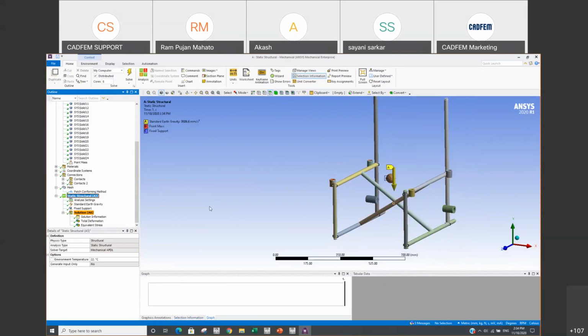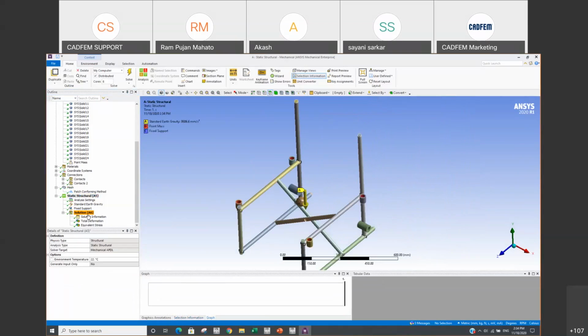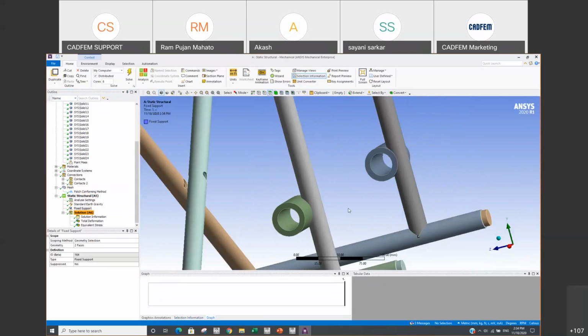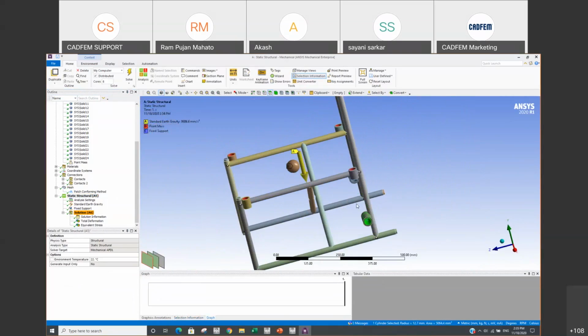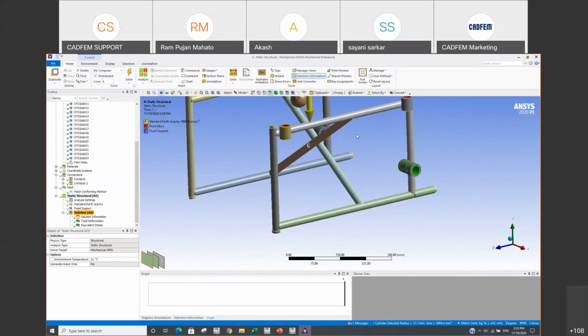Then here comes the part where you apply boundary conditions. Here itself you can apply your boundary conditions. Where the wheel comes, where the wheel is getting attached, there I've given the fixed boundary condition. So I applied the fixed boundary condition on these two parts where the wheels are getting attached.